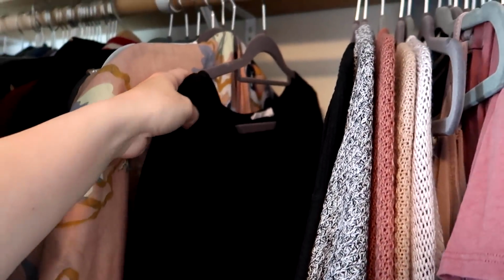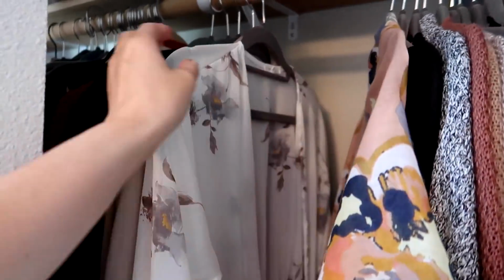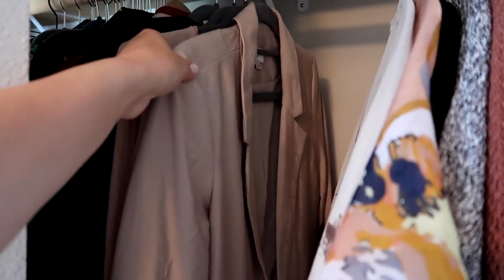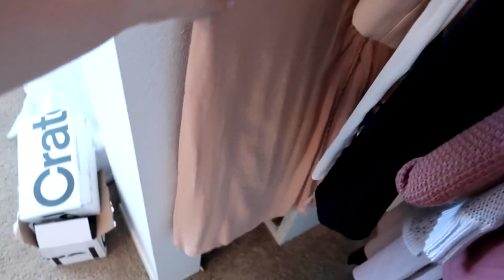I actually thrifted this a few months ago and have worn that a few times. I have a couple of these pretty flowy kimonos that I like to layer over dresses. And then I have my nude, like sand tan colored blazer. I have this nice floor length dress. I wore this to my sister's wedding.